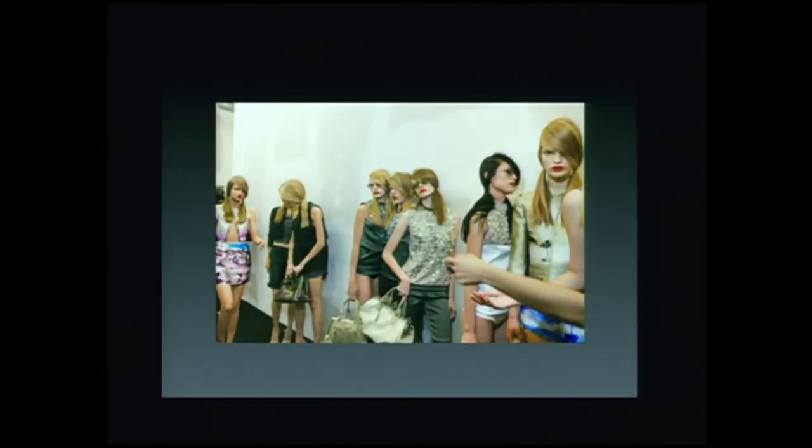This is a portrait by Lauren Greenfield. Some of you may be familiar with her works on girl culture, fast forward. She lives in LA and grew up in LA, and she's been fascinated by what society does to young girls. And so this is from an essay that she did about models.